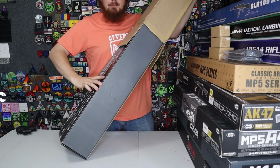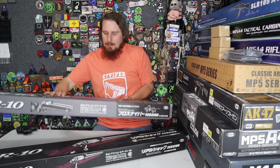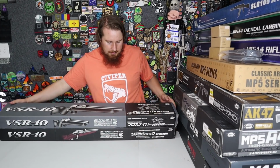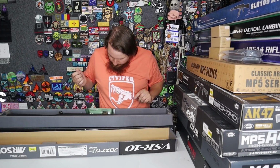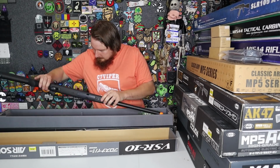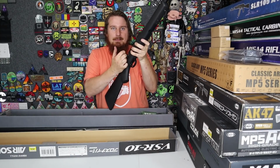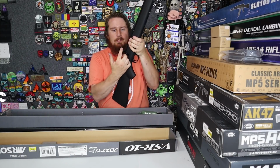If you guessed Tokyo Marui VSR 10s, you're right. So these are a little bit different. We're going to open up the first one. Ooh. It's got some BBs in there. And here is the Marui VSR 10. This is pretty much like one of the best snipers. Ooh, that bolt pull is so nice.